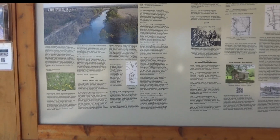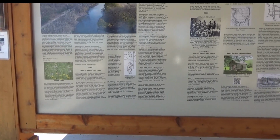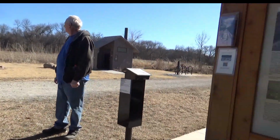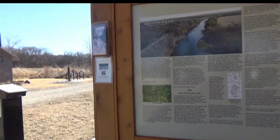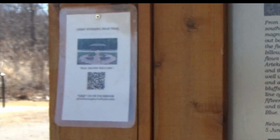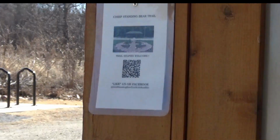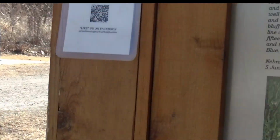Oh, that's what that is. I thought it looked Native American. Okay, this rock garden thing, which, well, they've got a picture of it there on that sign. It's a medicine wheel. So, okay, I think we're done here.